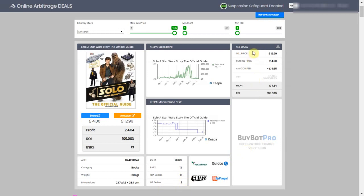On the left hand side, we also have some key data which is similar to what was provided before, which is the sell price, source price, but more importantly it mentions the Amazon fees. So it is important to know your fees when selling, as you want to know the ultimate profit that you will be left with. So if we purchase this item, we can see that we would make a profit of £4.34. So this is how online arbitrage deals works.